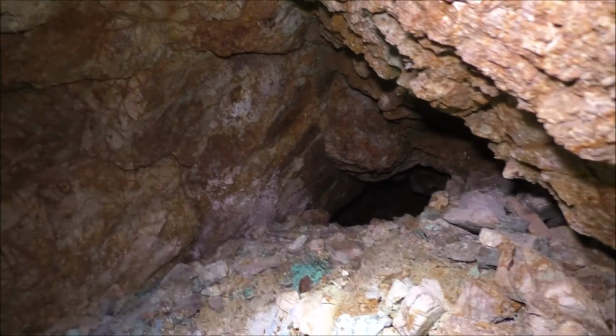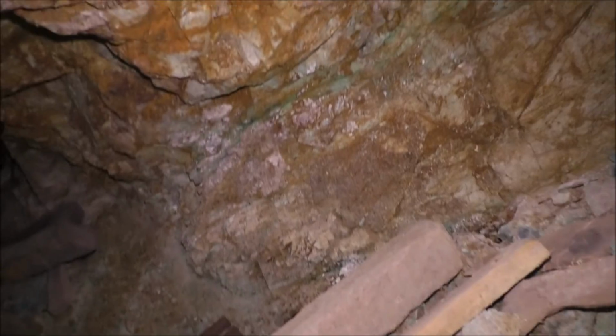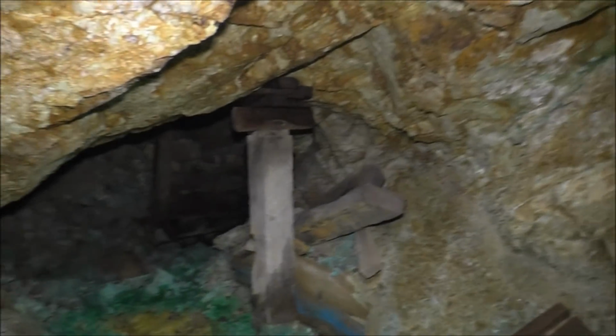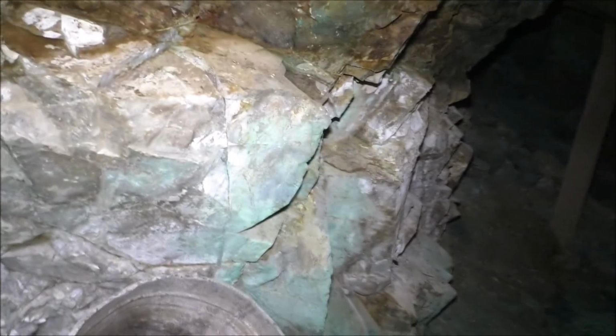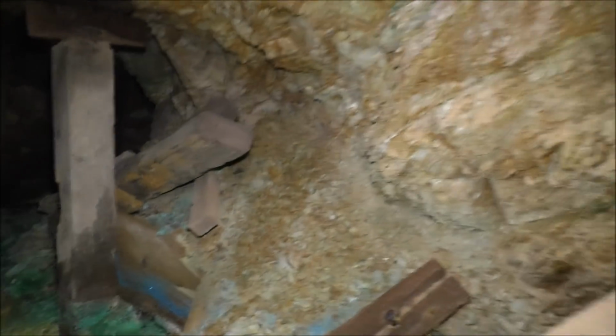Looks like just a little stope that's going to pinch out there, and it continues on this way. I should turn my oxygen monitor on. Oh, I gotta go back and get it. I didn't bring my pack. My vest is in my pack, so I'll go back and get my oxygen monitor. I don't know if it joins up or not. I'll have a look.